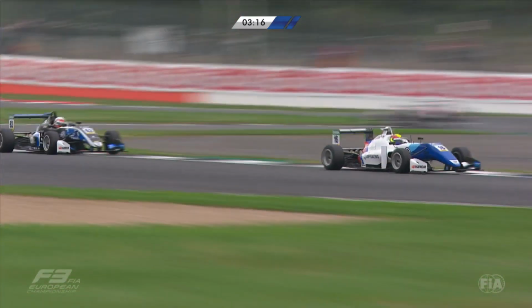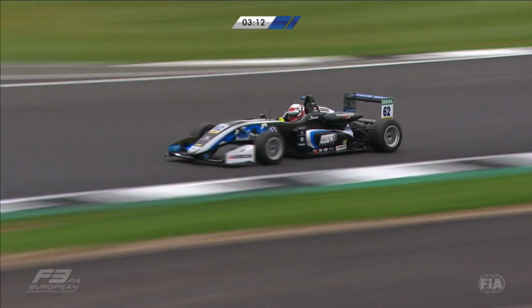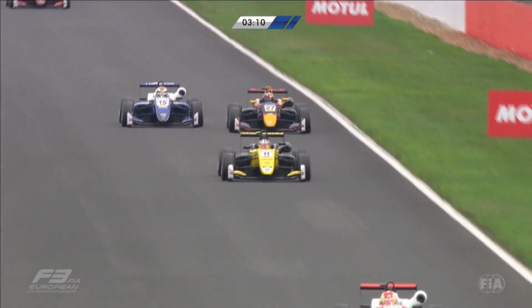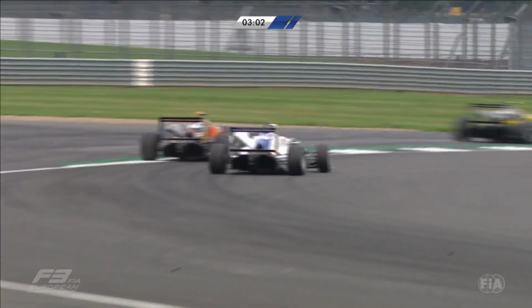Fabio Scherer has got a problem. Now, what has happened to him in the middle sector? Could this be tyres, I wonder? Fabio Scherer on our timing screen is dropping in the middle sector. There is Tincton ahead of Schwarzman. He's done it. So he's gained one place at the expense of Schwarzman. He'll gain another because of the problems now for Fabio Scherer.